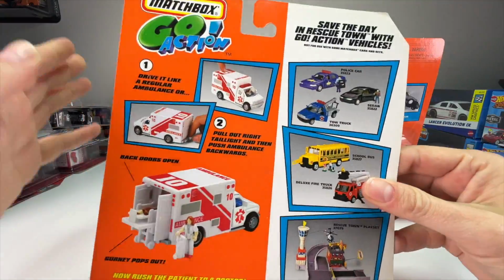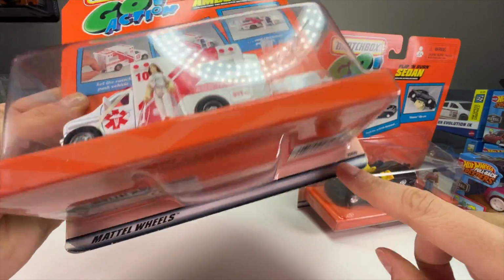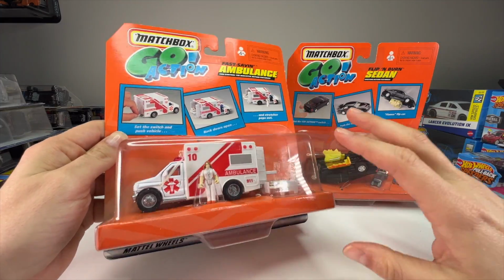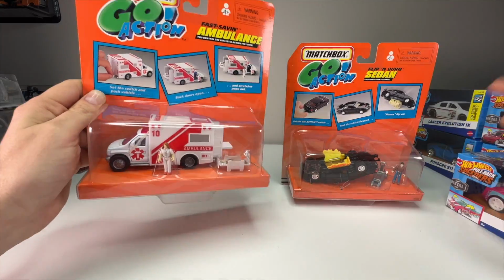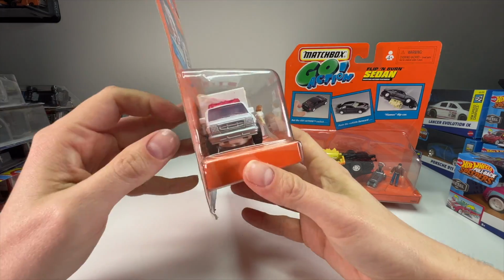But the packaging looks good. It's very of the era. It's got the late 90s Mattel wheels on it because they were advertising that Mattel had just bought Matchbox from Tyco, so that's like a big deal, or it was in 1998, 1999, whatever. But these are pretty cool. They're in decent shape. I kind of feel bad opening them.